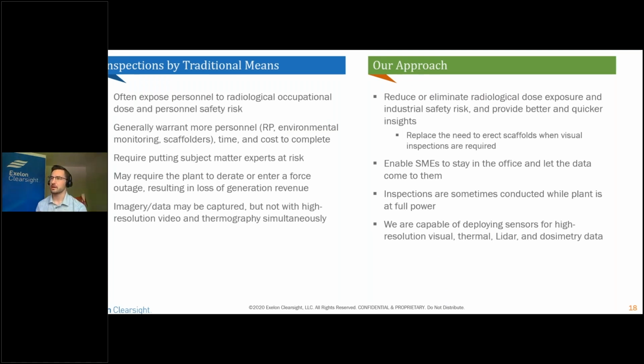So in summary, we've compared our means versus traditional means of inspecting, and what we're seeing is that traditional means often expose personnel, and often an unnecessary amount of personnel, to radiological, to temperature, and other risks that are just unnecessary. So we're reducing or eliminating dose exposure altogether, and oftentimes offsetting scaffold builds entirely.